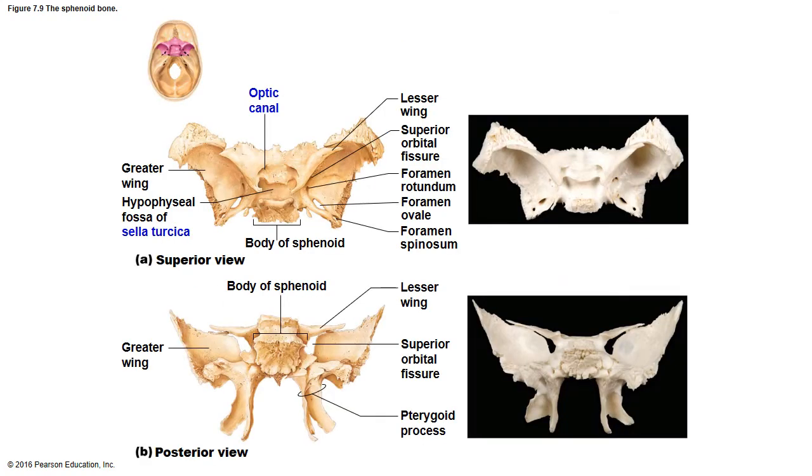This particular image shows us the sphenoid bone removed from the rest of the cranium bones, and this really does give you that nice look at the bat shape or butterfly format of it. You can also see once again the labeling of the sella turcica and the optic canal.